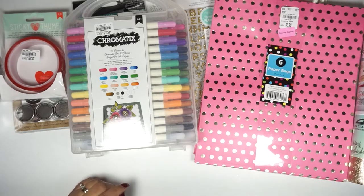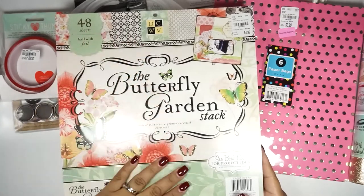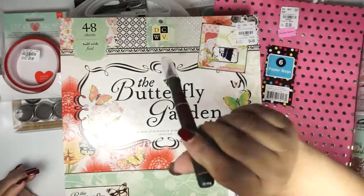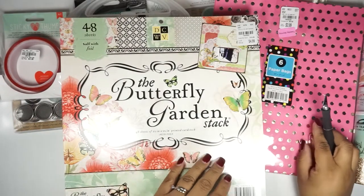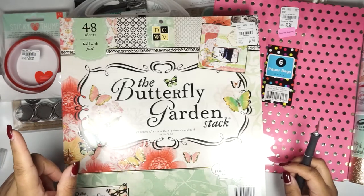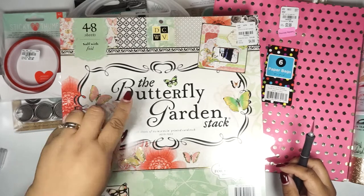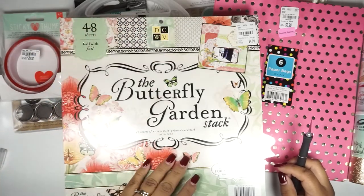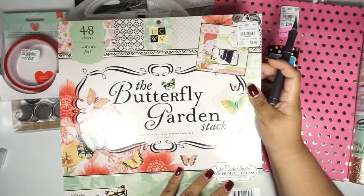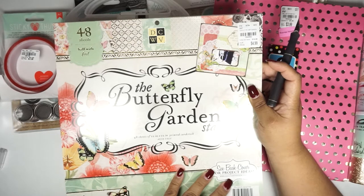Okay, let's do these next two. So I found this. I was really excited to find this. I always end up not getting ready for this, and I never open these up. But this is the Butterfly Garden Stack from Die Cuts with a View. I never knew what that meant. This was $4.99 compared to $19.99. They're 12 by 12 paper pads, 48 pages.